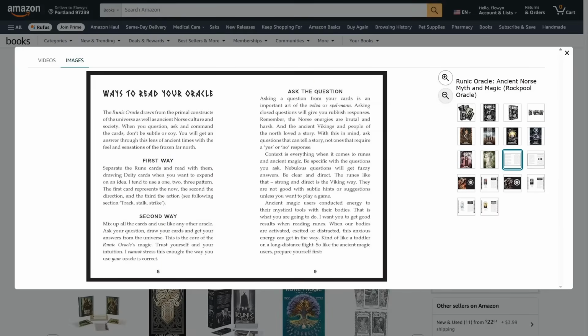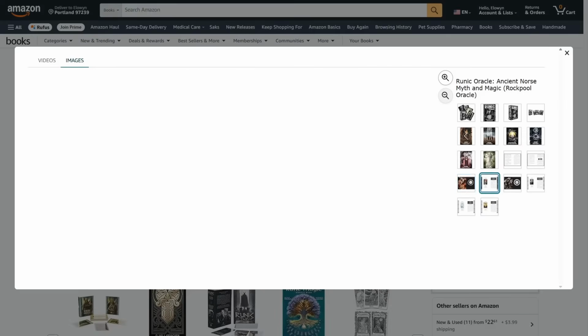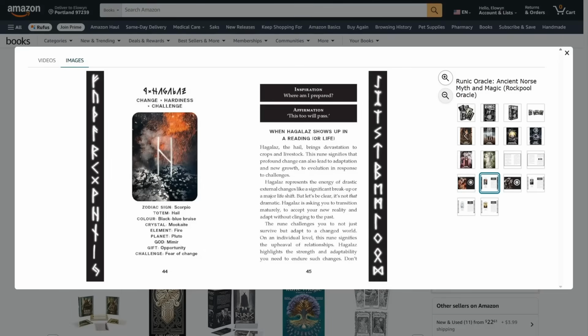And then here we have a look at the guidebook, so ways to read your oracle, and oracle readings to try. So it's going to break down the rune cards. This is what an example write-up of the rune cards is. So we have a small color picture of the card itself. We have the rune name, the keywords, and then this is neat. They put the zodiac sign associated, the totem, the color, the crystal, the element, the planet, the god, the gift, and the challenge. And then they have inspiration and affirmation, and then when that rune shows up in your reading or life.